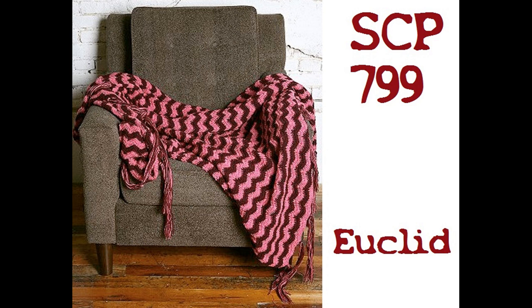The blanket retains heat unusually well. Its coloration and markings are highly variable. It tends strongly towards pastel hues and patterns resembling stylized animals, particularly when its mass is less than 2 kilograms. The items are living organisms, most similar in physiology and structure to [data expunged], although alternate hypotheses suggest fungal origins. Full notes may be found in document 799-1A.